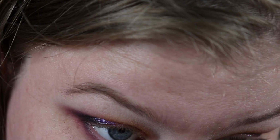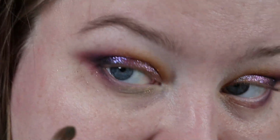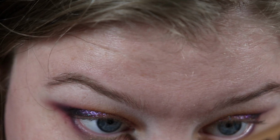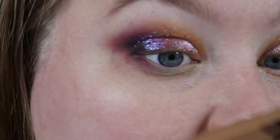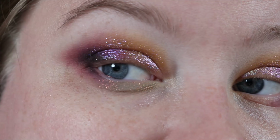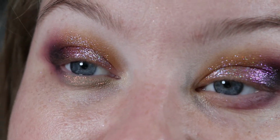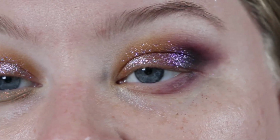Now this pastel green is very light, so I'll just try to apply a little bit of Orchard. I don't have any glitter glue, so you can see it's kind of floating a little bit away. But I think just a touch of it like this is very nice, because then you have that pink sparkle too that ties it together with the rest of the colors, which I really like.